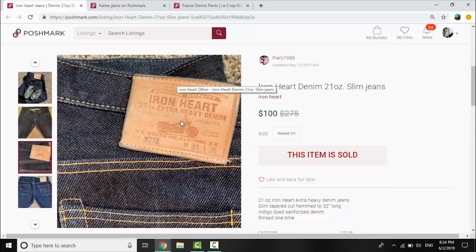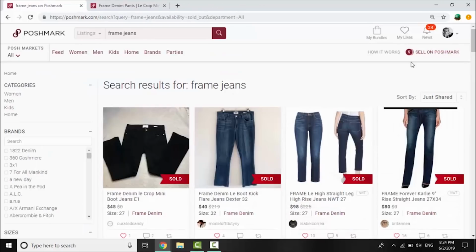And then here is a close-up look at what that back patch would look like that you would see on those jeans. And the last one I'm going to share is Frame jeans, which a lot of people have heard of, but definitely want to be keeping your eyes open for Frame denim.